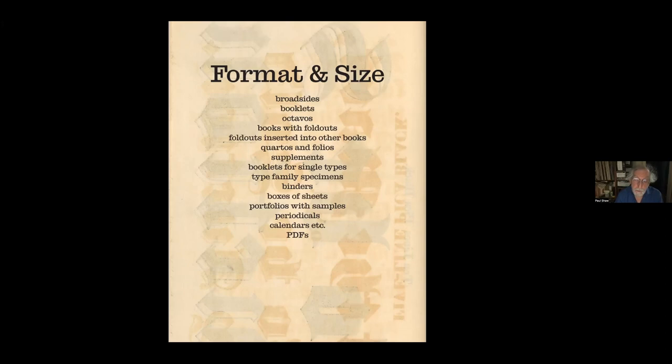Another place that specimens showed up, especially in the 20th century, but even as early as the 1830s in Germany, was inserts into periodicals, either printing industry periodicals or later on house magazines from the foundries themselves, like the Monotype Recorder and Upper and Lower Case from ITC. And then there's all sorts of odd ways that foundries have used to create their specimens. And one that several foundries have done is making a calendar. And I'll show you one example of that.